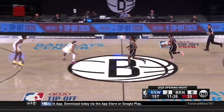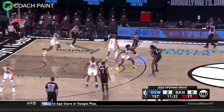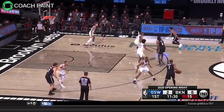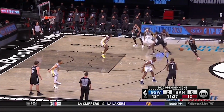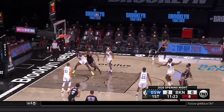season. It started out with a set you'll see a lot this year, as Spencer Dinwiddie flare screens for Kyrie to the corner before flowing into a double pin down for Kyrie. The good screen set by Dinwiddie forces a switch, and Kyrie just goes to work against Eric Paschall for the long two that ripped the net.